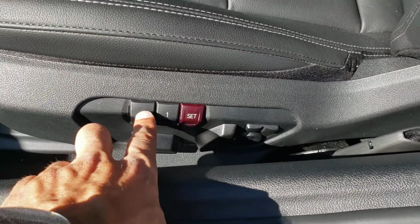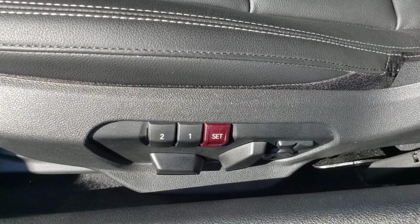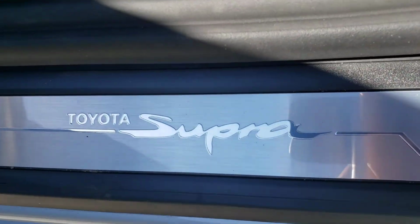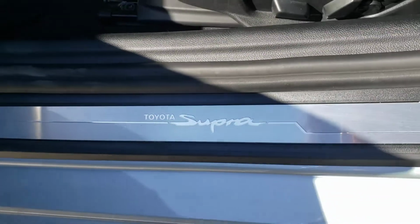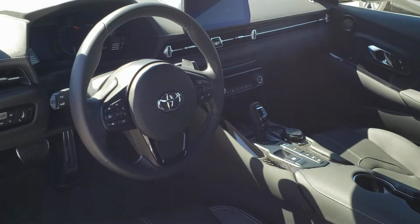And you've also got the memory settings for your driver's seat, so you can easily switch between seat settings when you're switching drivers at the track. If you take a look over at the door sill here, you've got the nice Toyota Supra nameplate, which is a gorgeous premium finish. So let's go ahead and hop inside, fire this vehicle up, and get started with all the bells and whistles.